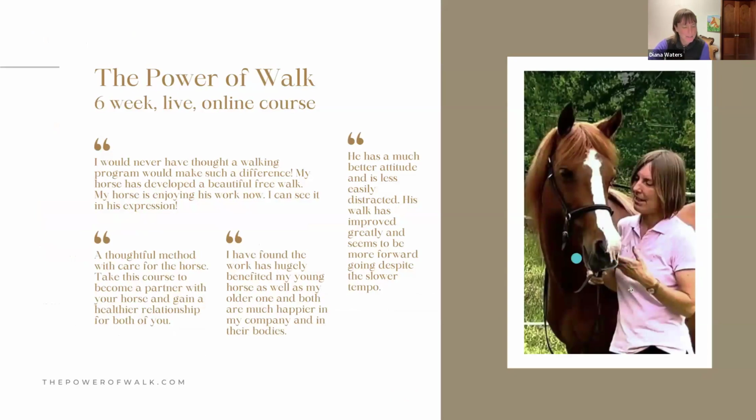So that brings me to where I am now. And I want to talk a little bit more about the walk work. So it's the walk work that I'm really passionate about that has created all these changes. And when I realized how impactful it was, and also how relatively simple it was, I wanted to teach it to other people, because I am a teacher. I love to teach. It's my absolute passion.